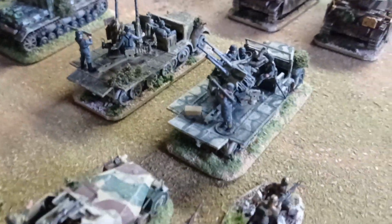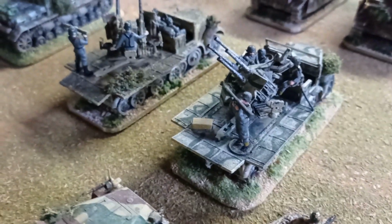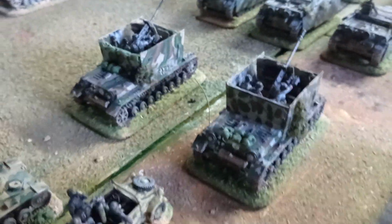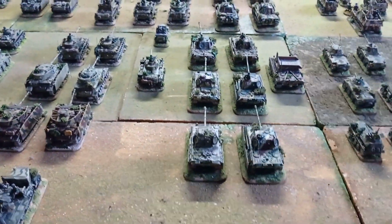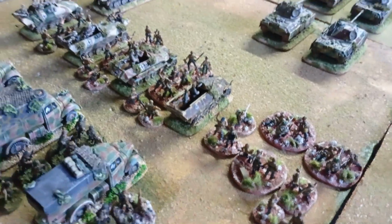So in order to have some anti-aircraft defense, you have here the SDKFZ-7 with the quadruple 20mm and mobile wagons that were attached to the Panzer Regiment. And this is what is to be told about the 116th.